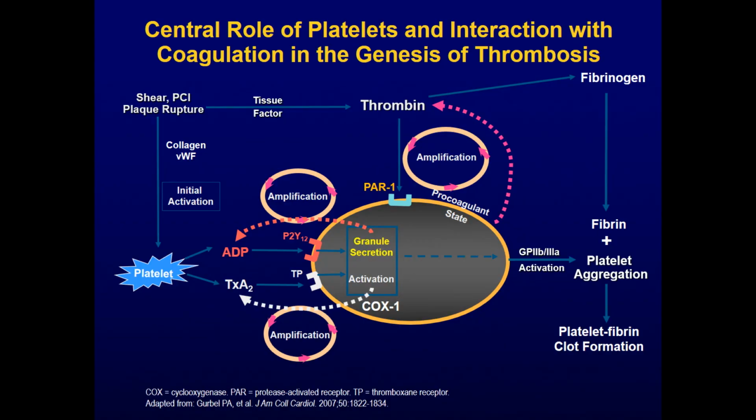The platelet is a very complex, small little piece of sludge that we see on the slide. It has several phases of activation, aggregation, and then amplification. And what happens is that with our different agents, we try to stop the activation, we try to stop the amplification, and then we try to stop, on the far right, the aggregation of the platelet with fibrin that causes the clot in the coronary artery.